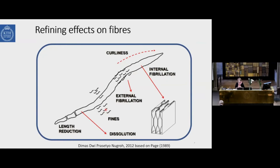Also some material in the fiber dissolves and comes out as colloidal material. And during refining, you can have fiber length reduction. If it's too much, it is called fiber cutting.